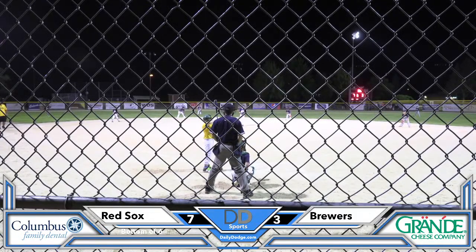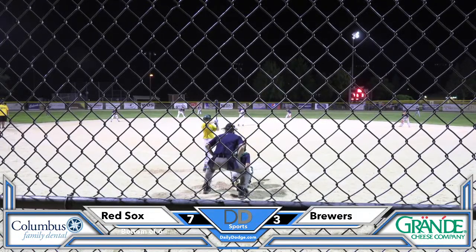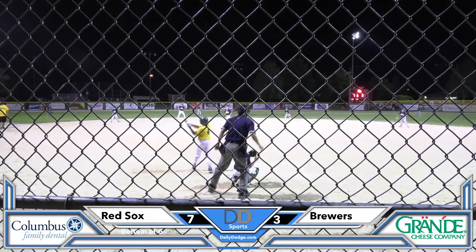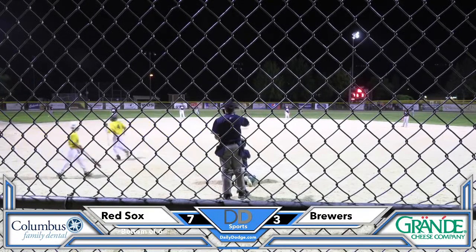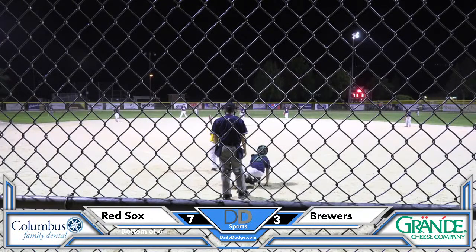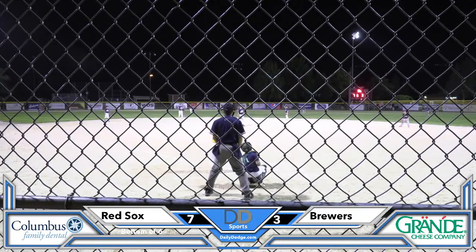Ryan says his little brother Nathan helps him practice at home. A good brotherly activity to do, practice some baseball. Takes a swing and a miss for strike 3 and out number 1. So the Red Sox have one away here in the 6th. And they are 2 outs away from winning this AA championship game.